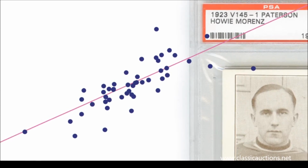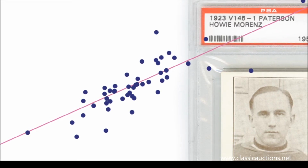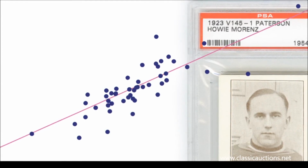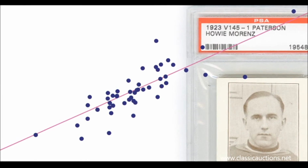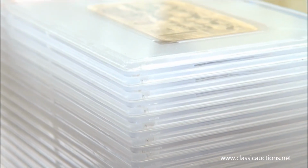One person's Howie Morenz rookie card graded 8 out of 10 by PSA will be almost exactly the same as another's Howie Morenz rookie card graded 8 out of 10 by PSA. This said, it is way easier to compare PSA graded cards with traditional forms of investment or commodities.